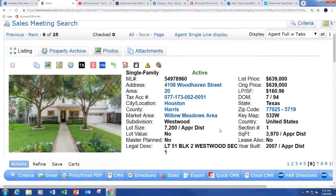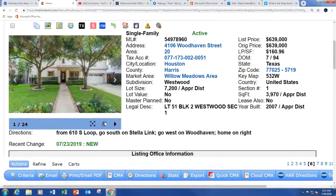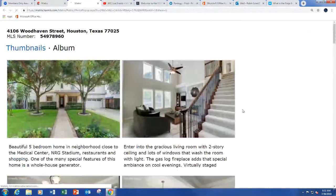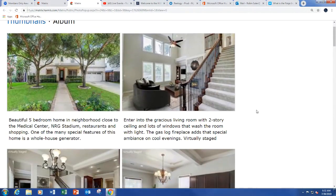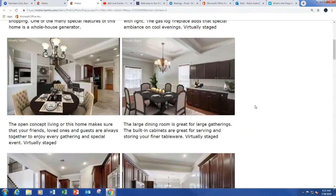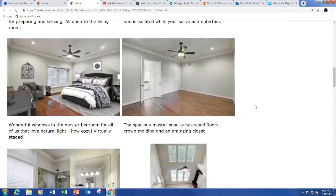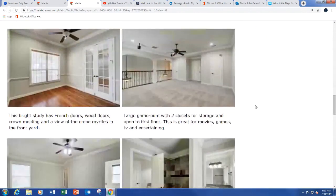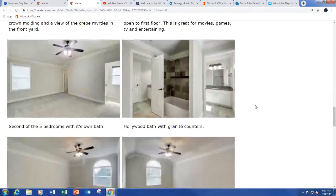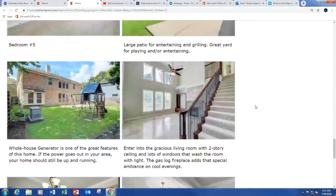4106 Woodhaven in Westwood, 639, G. Risha. This is a great house that's near the medical center, NRG, Maryland shopping, no flooding whatsoever. It's got a whole house generator, it has a water softener. It was built in '07, extremely well maintained. It's a great price for a house in this area. Good yard.